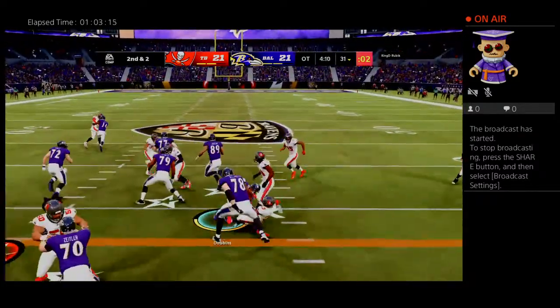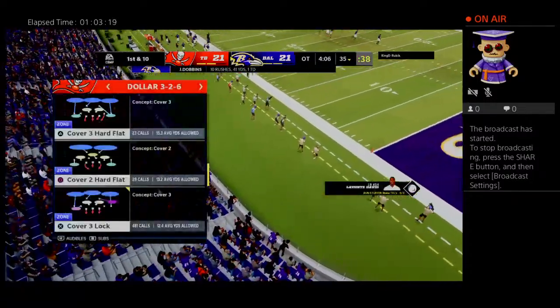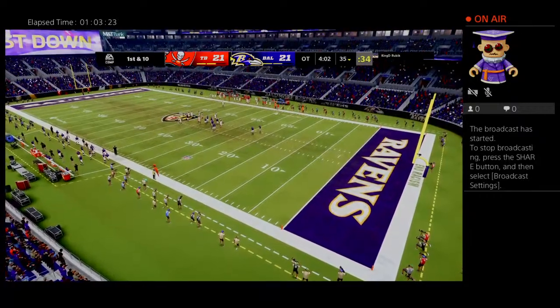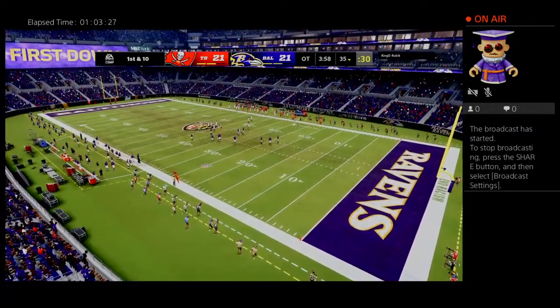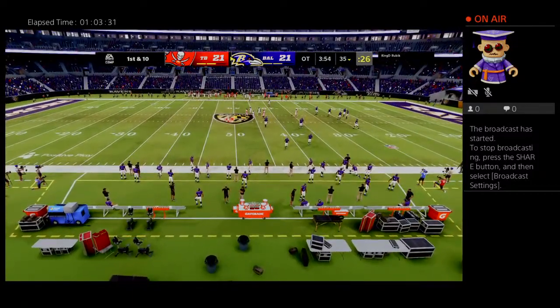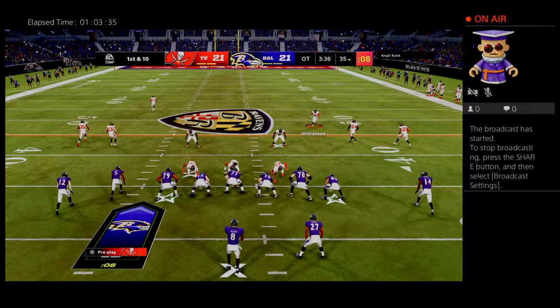Jackson on the give to Dobbins. And he's able to take this one up to the 35-yard line. 2nd and 2 is prime time for a little bit of a gamble, isn't it? Open up the playbook, go play action, toss that bad boy deep. But in this situation, go ahead and give it to your back. Let it pick up a first down. Keep the sticks moving. Ball up to the 35 now as they come up on 1st and 10.